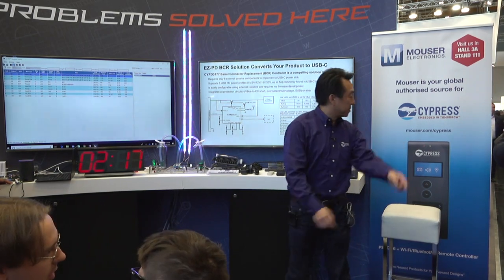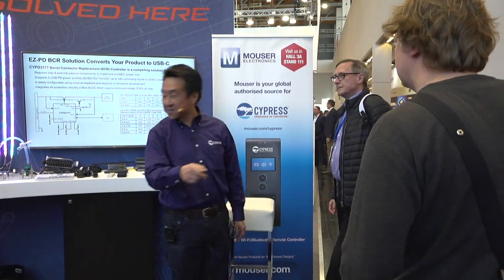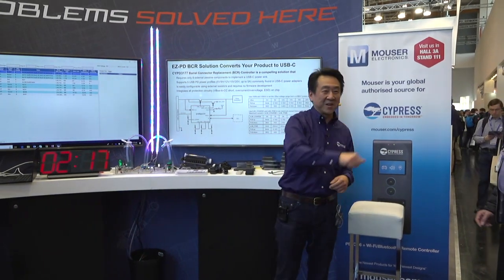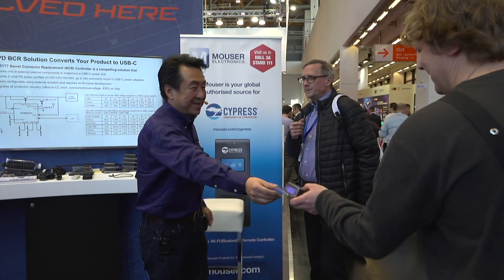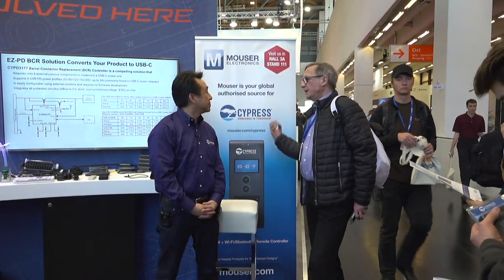Is there something similar for the source side? Yes, we have something similar for the source. We have a solution in the power source as well, but we can talk about that later. Good question.